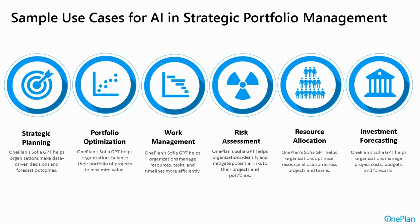Risk management, identifying risk, is one of the analysis areas for project portfolio management that Gen AI is good at. We're focusing a lot on resource allocation. It's one of the primary requirements that we get from customers, and really it's about optimizing that resource allocation across projects and teams. And then finally, investment forecasting has to do with project cost, budgets, and forecasts, and how to best balance the portfolio based on those requirements.